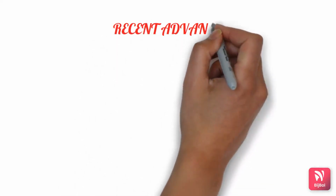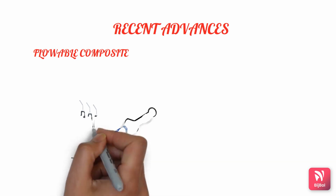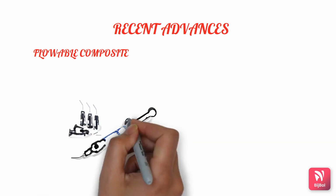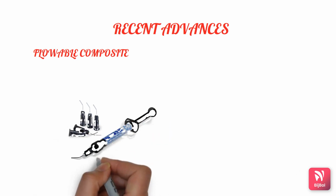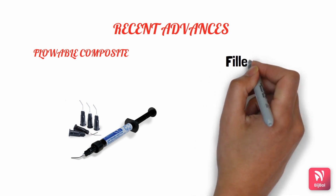Now we'll read about the recent advances in composite resin. Advances in direct composite resin materials include the flowable composite resins, which are introduced by reducing the filler content, thus lowering the viscosity of the composite resins. They are developed to improve the handling characteristics of the existing composites.